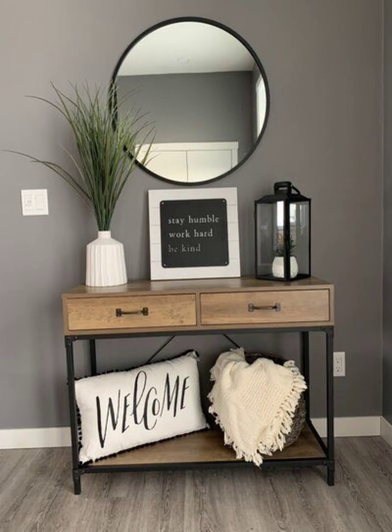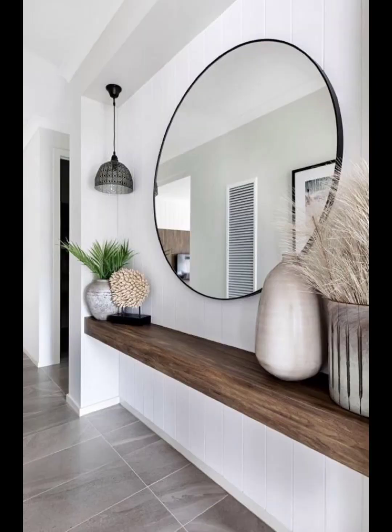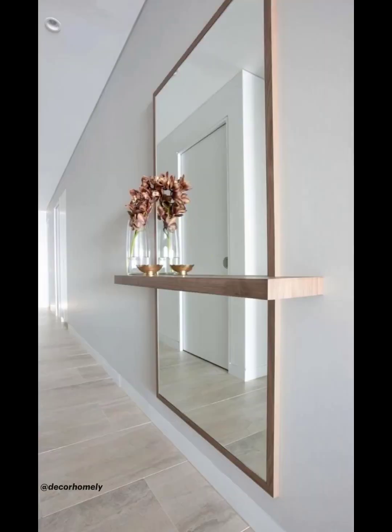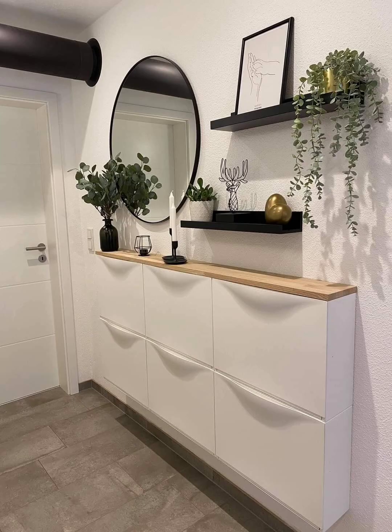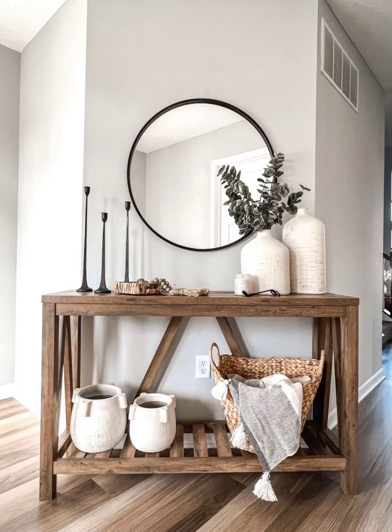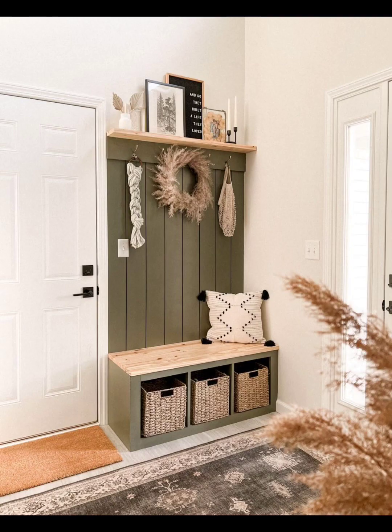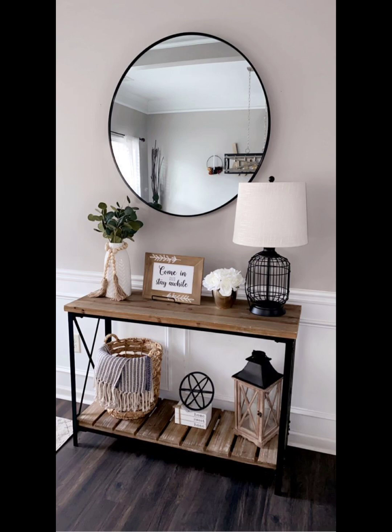In 2024, a popular style is called minimalistic. It means making your space neat and tidy. Imagine having a slim table near the door, a mirror to make the area look bigger, and a few standout items. Remember, having fewer things often makes a place look even better.